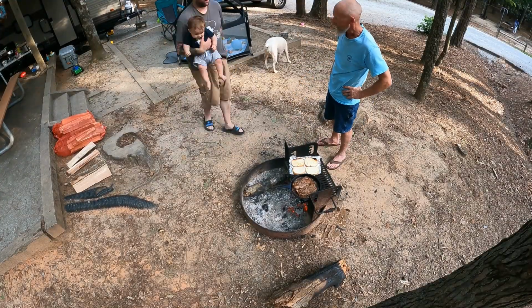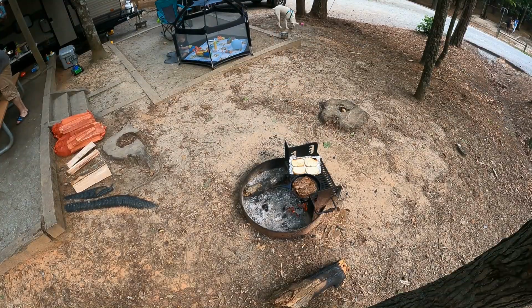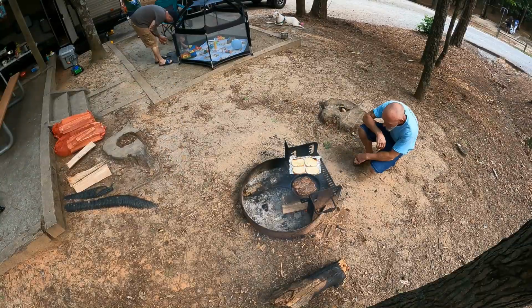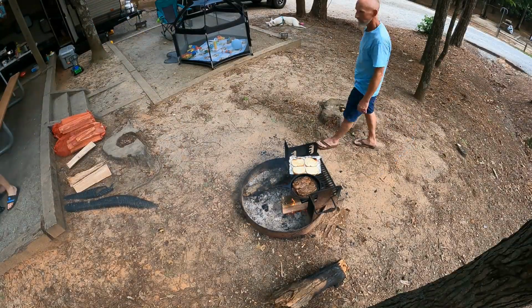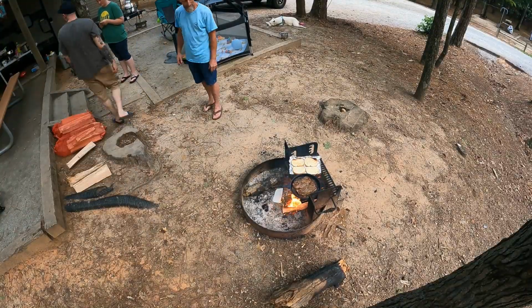There's my son right there. Never really experienced a campfire. He's been on another camping trip before, like when he was 2 or 3 months old. We took him out, but I don't think we did much campfires during that one.